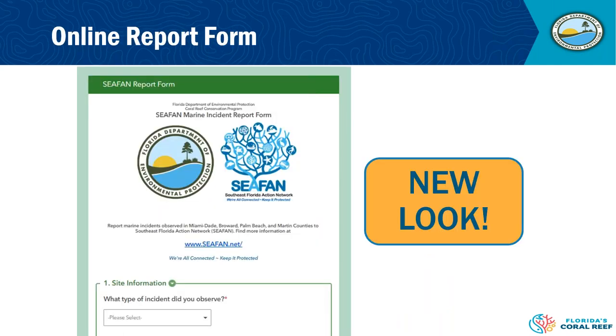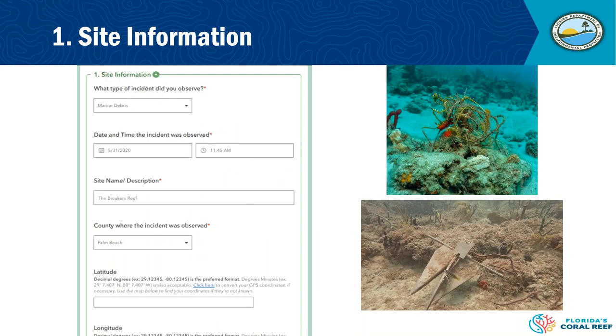This is what the website looks like now, just to give you an idea for the report form. It has been updated recently. So what type of incident did you observe is the start. Give us a little bit of information about the site. What did you see there, the date and time. Knowing which county you were in really helps us categorize where the reports are coming from more easily. And the latitude and longitude GPS coordinates, the more accurate that you can get, the more helpful it will be for us.